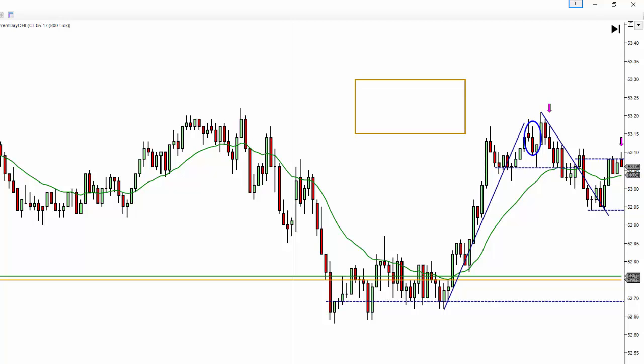So that's it for today. I'll look at doing a pre-market first thing tomorrow morning. Again, not too much happening. Maybe tomorrow it'll pick up a little bit more.